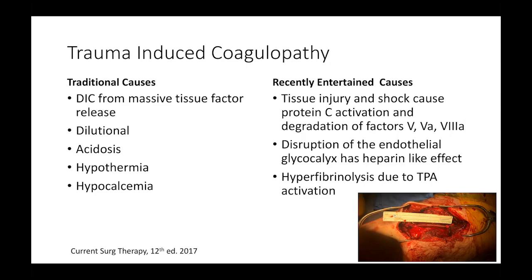Fibrinolysis also occurs during massive hemorrhage when there's an abnormal activation of tissue plasminogen activator. In the bottom corner here, you see a patient that had a brachial artery injury and had severe hemorrhagic shock. At the primary operation, we just put a shunt in the artery and took them back to the ICU where we could warm them up and treat their coagulopathy. And then they came back at a later date and had a definitive repair with a piece of vein to replace that missing segment of artery.